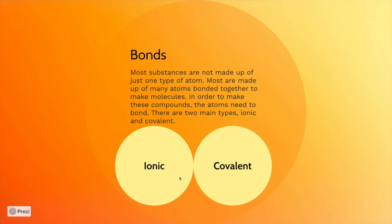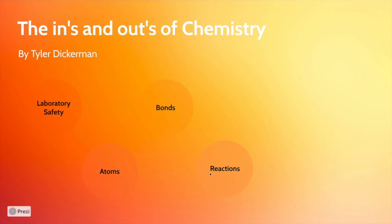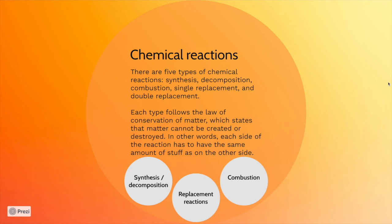And next up we're going to move on to reactions. Now there are 5 types of chemical reactions that you're going to see. Synthesis, decomposition, combustion, single replacement, and double replacement. And every single one of these reactions that you will ever see will follow the law of conservation of matter, which is basically you can't have more or less than what you started with. You always have to have the exact same amount.